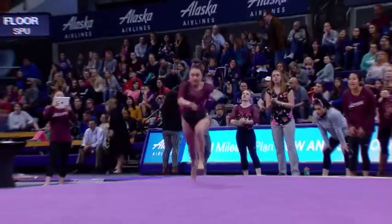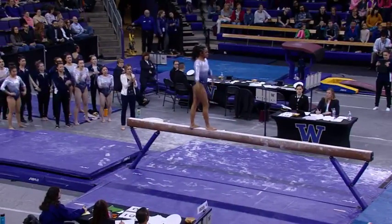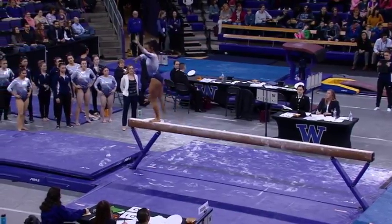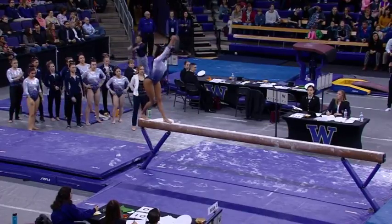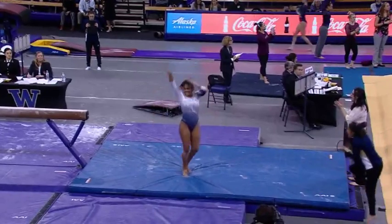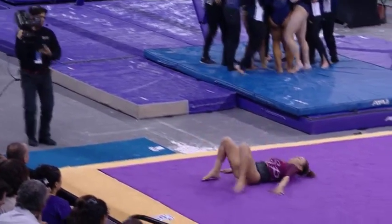Ranked 47th in the all-around in the country with the 39.275 high. Bobbles there on her side aerial. Other than that, that is the only error in this routine. Really beautiful gymnast to watch. Great posture. One and a half, nice stick. Great beam set for the Aggies to not have to count that fall.